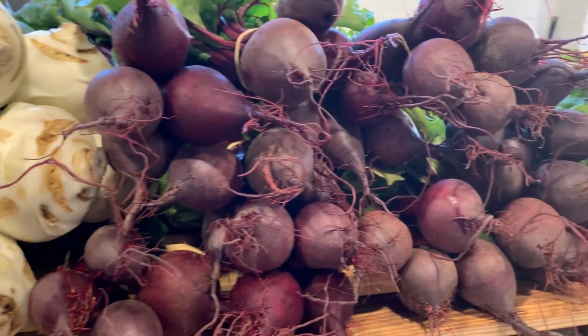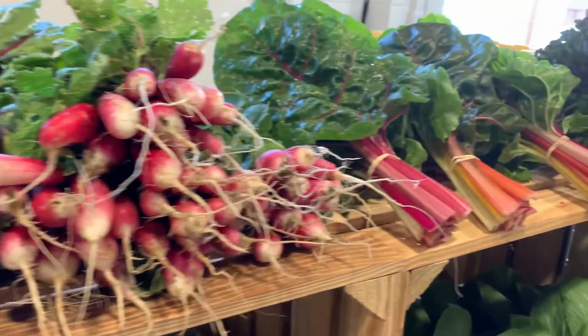You can find Sora Creek Farms at the Winston-Salem Fairgrounds Farmers Market on Saturdays from 6 to 1.